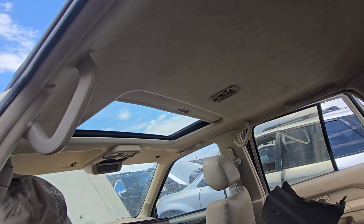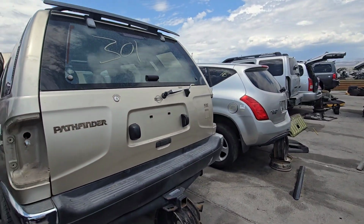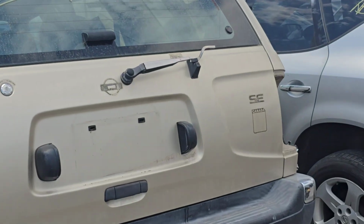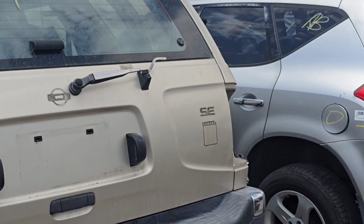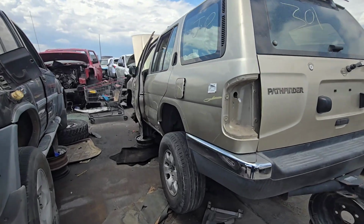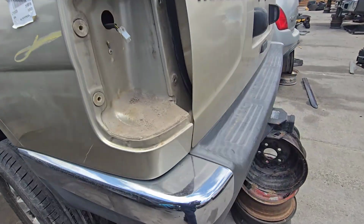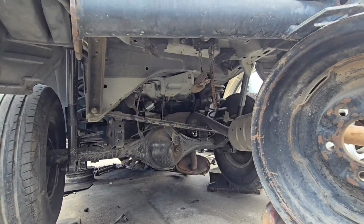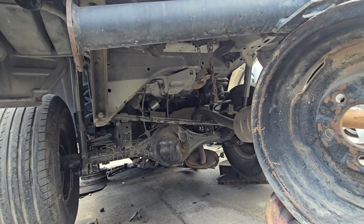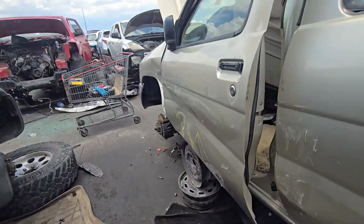I already have one. This guy had a sunroof. What trim is this? Yep, SE. And it has a sticker on it that says Canada. So I'm assuming this was a Canadian R50, or somebody that owned it was from Canada, I guess. Now, if this thing was in Canada at some point, it's pretty clean. I don't think this thing ever lived in Canada, but if it did, it's exceptionally clean, guys. I can't believe it. Wow. Can't believe it, but I'm looking at it.